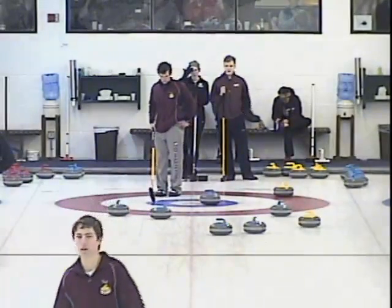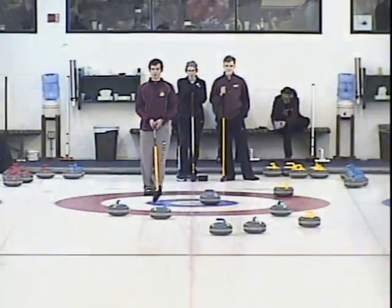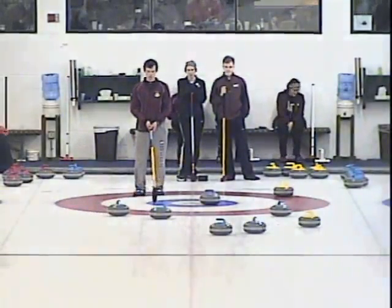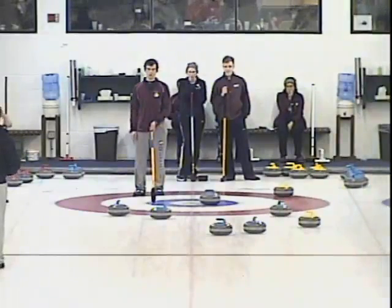I think they're gonna just throw, don't even visualize the stone is there. Just pretend you're throwing that heavy draw, hit the broom. Beat the stone. You got it. Those are high guards. No. Those are very high guards.